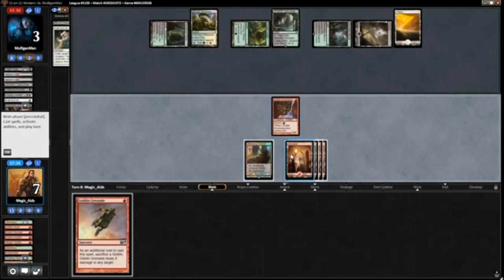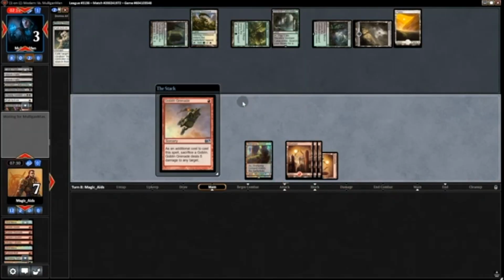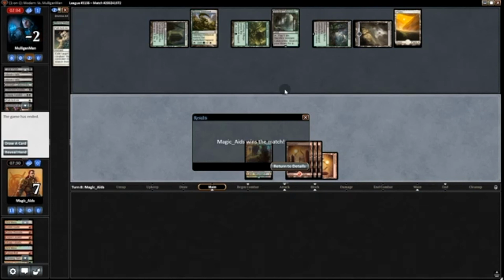And a Goblin Grenade. Whoa. Come on. I think we got it. Do we have it? I don't believe it. We're 4-0. And Goblin Grenade has won us so many matches. It's insane. It's crazy.